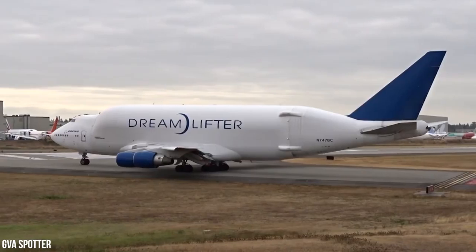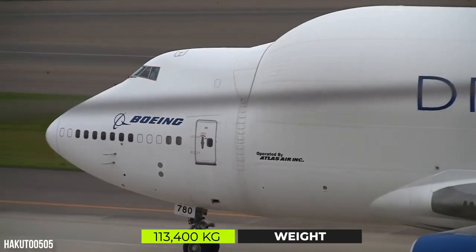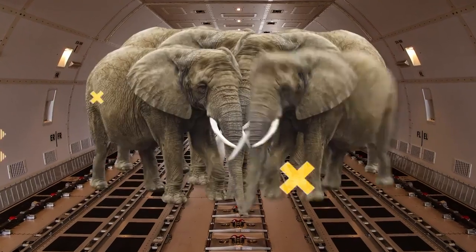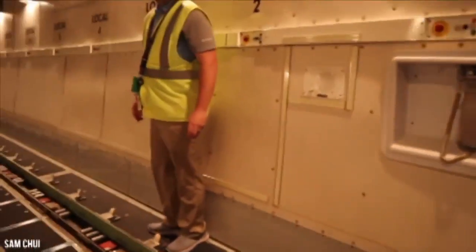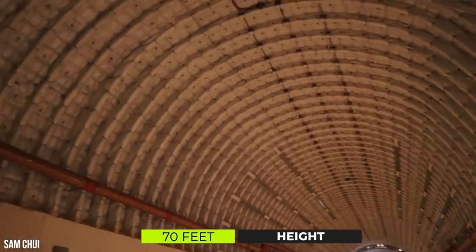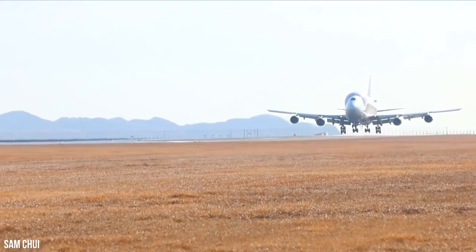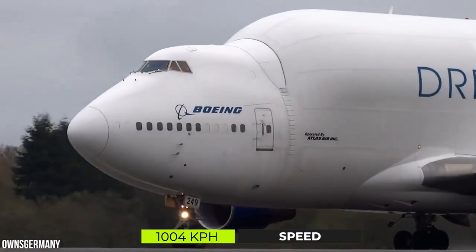Interior. This gigantic aircraft can easily handle a weight of around 113,400 kilograms in total, which means it can fit 28 full-grown Asian elephants at once. Concerning the measurements inside the aircraft, it's 235 feet long and 70 feet in height. It might make it hard to accept when you hear it, but this colossal beast can travel at the speed of 1,004 kilometers per hour.